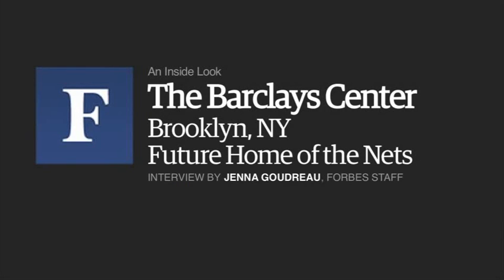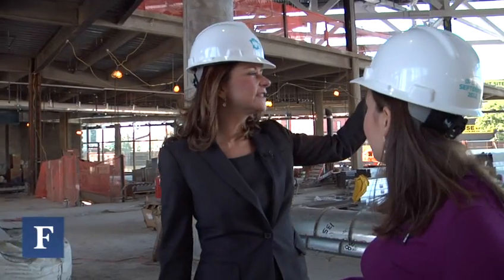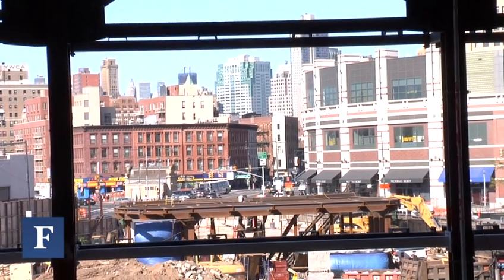Welcome to the Barclays Center. So you're standing at the main entrance of the arena, and if you look to my left, you'll see that it's located at the confluence of Flatbush and Atlantic Avenues. When you arrive at the arena, you can come out of a brand new subway entrance.